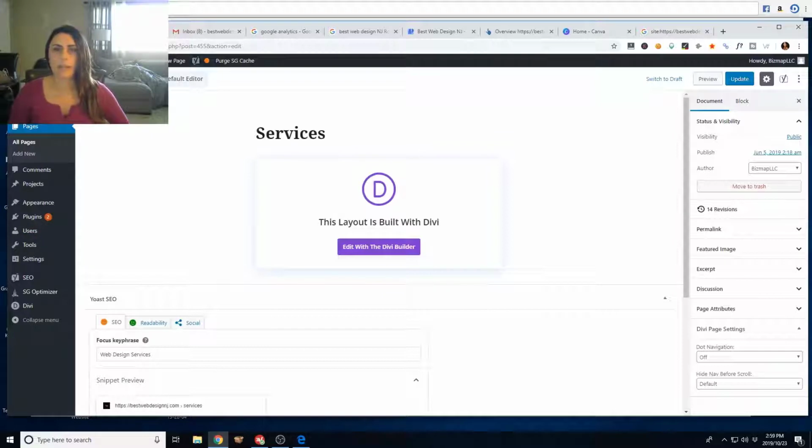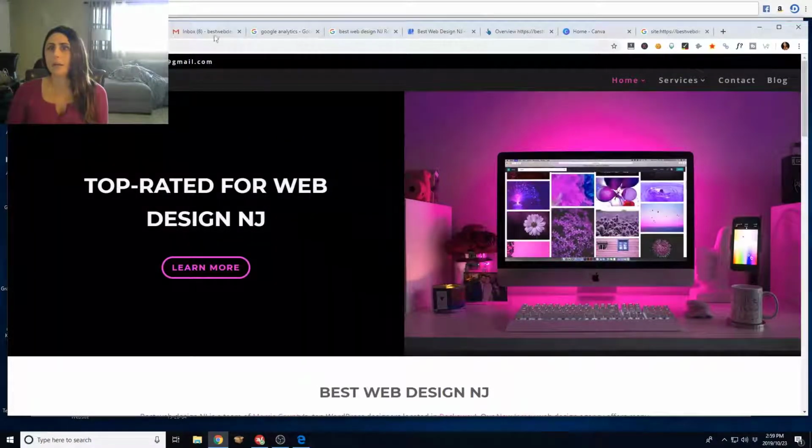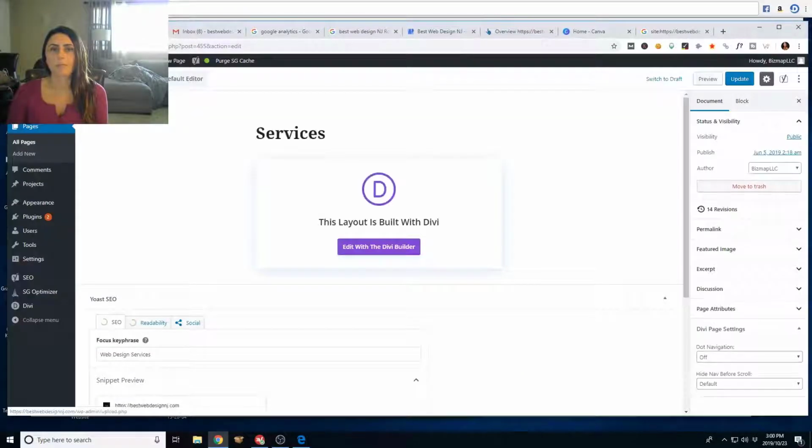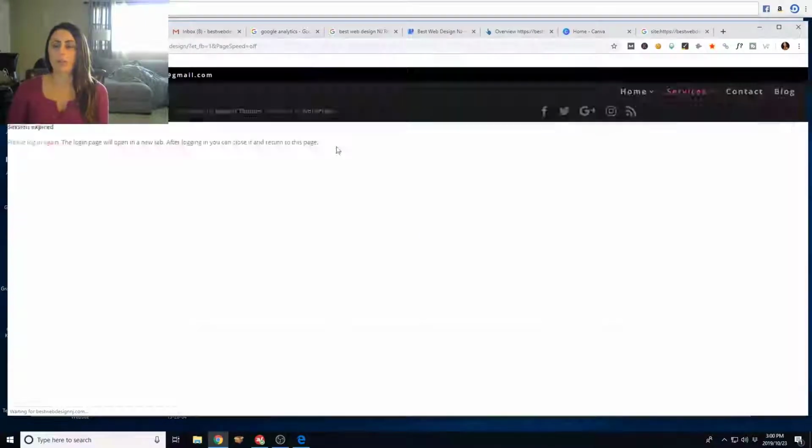Okay, so let's now go to what's the next step. The next step is beginning to fix all of the on-page issues, like the image alt text for the pages, so that the first image has the main keyword as the alternative text. As an example, let's look at all pages again. So let's edit with Divi, and I'll show you how I do this.